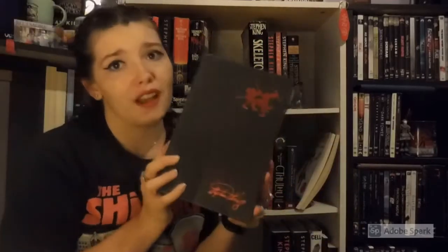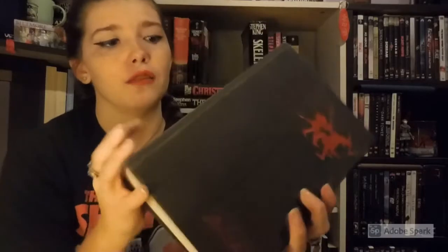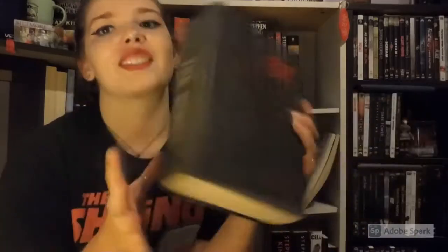Would this be a Stephen King haul without this one? I mean, come on. Oh, you can't see. It is The Stand by Stephen King. Listen, I read this at the beginning of this year in January. It was the second book I read this year. Let me tell you something. For everything going on right now in the world, I'm a little freaked out because I just read The Stand, which is very similar.